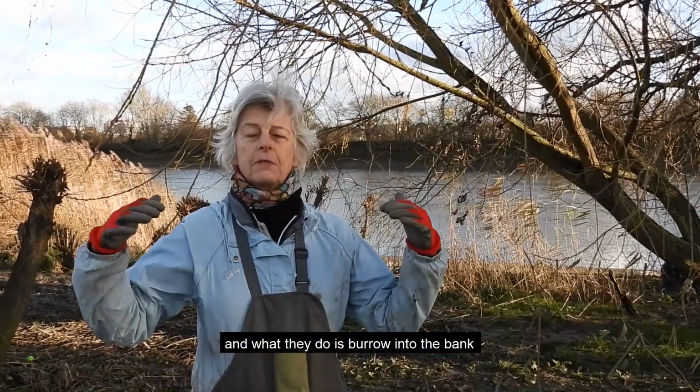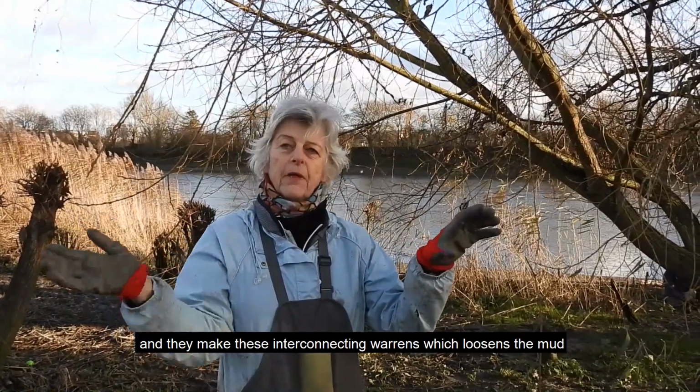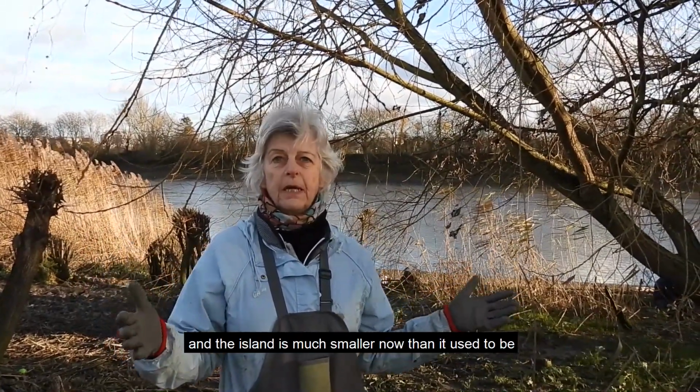And what they do is burrow into the bank, and they make these warrens, interconnected warrens, which loosens the mud. And then as the tide comes in and out, the mud gets washed away, and the island is much smaller now than it used to be.